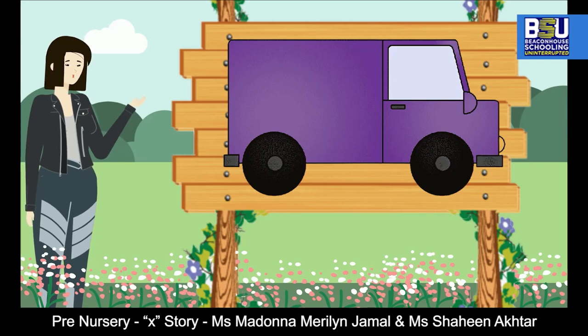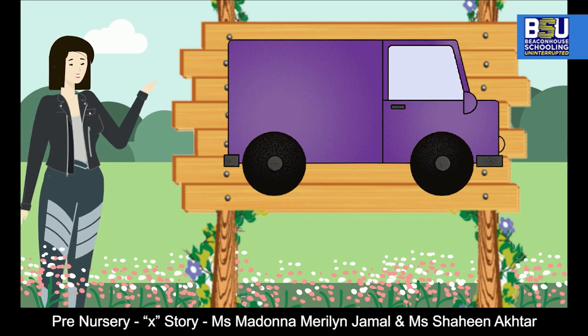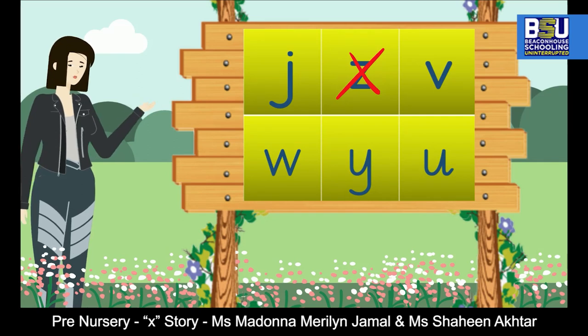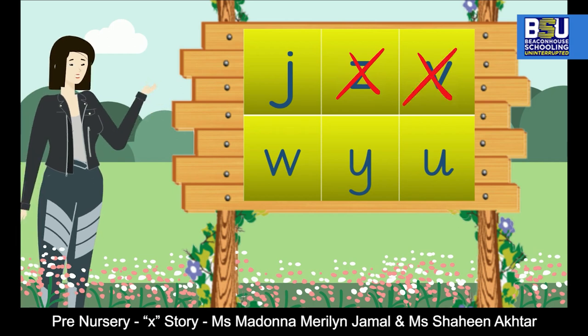Do you know what this is? Yes, that's right. It's a van. Now, do you know which letter we have to cross out? Amazing! V is the correct answer.